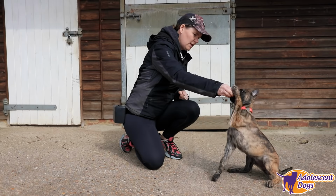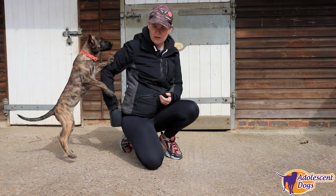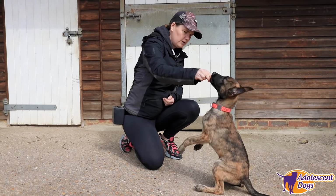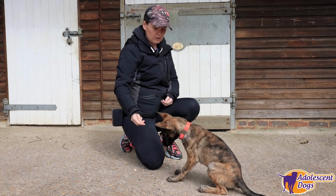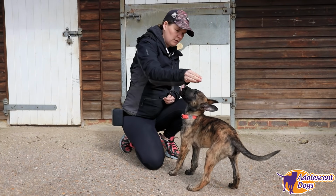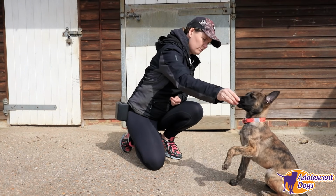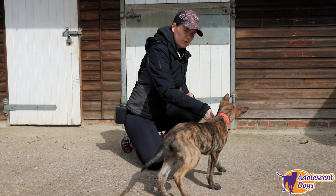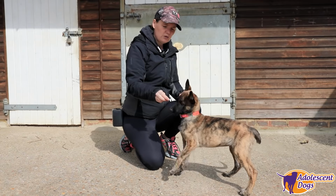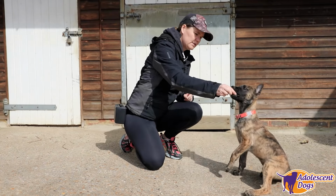Sit. Yes. So once we can predict the position, we can give the cue sit and then follow it with luring the dog into position. Sit, lure, yes, reward. Good girl. Ready? Sit. Yes, reward. Good girl. It's really important that we only say the cue once, so we don't want to be going sit, sit, sit, sit, sit. So we're just going to get the dog's focus, say the sit cue, sit, lure, yes, reward.